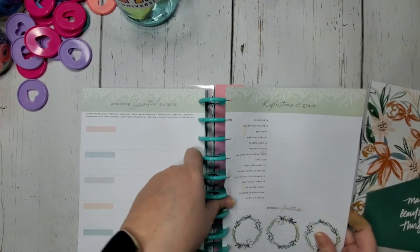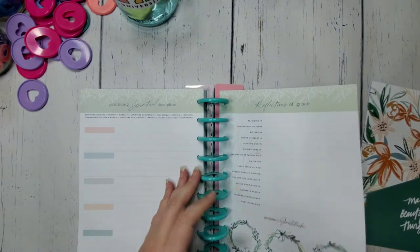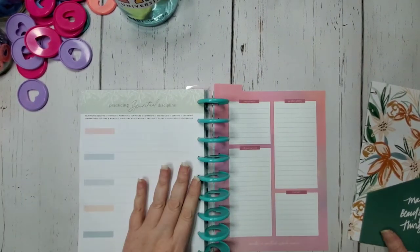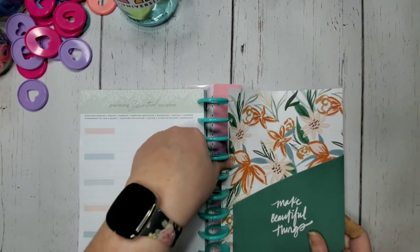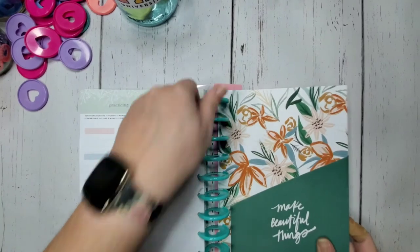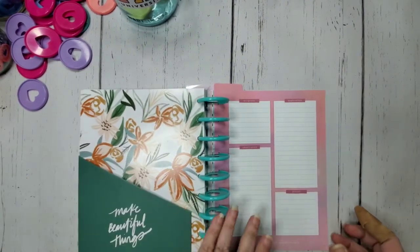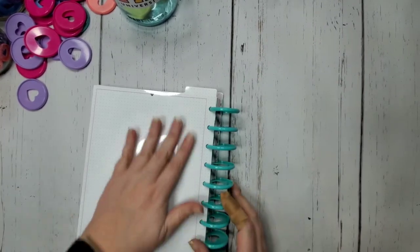So anyway, bookmarks and stickers and stuff. I have my pile of bookmarks over there because I use them for things, and I'm going to probably use them in some other setups for storing paper. But you could also put the stickers that matched, that came out of the companion packs, in these folders if you don't want to put them somewhere else.